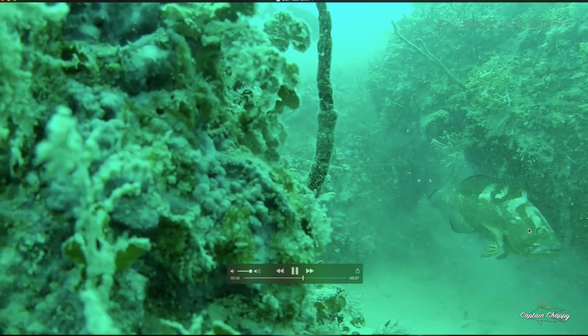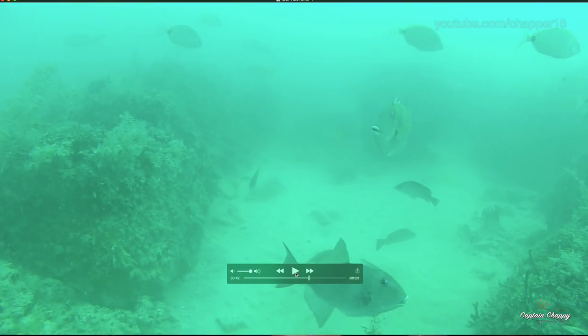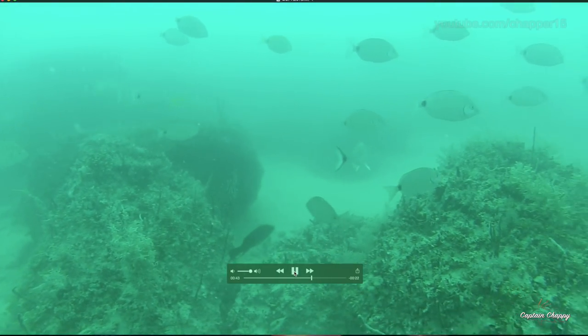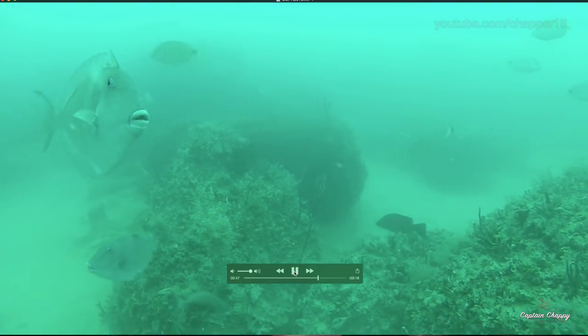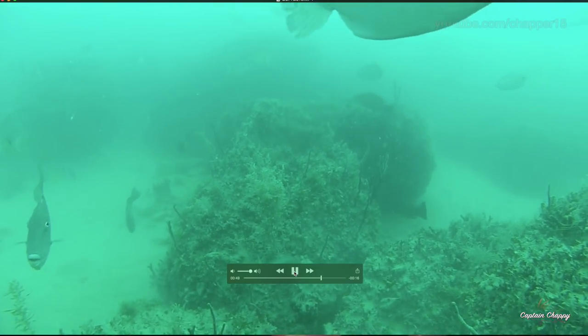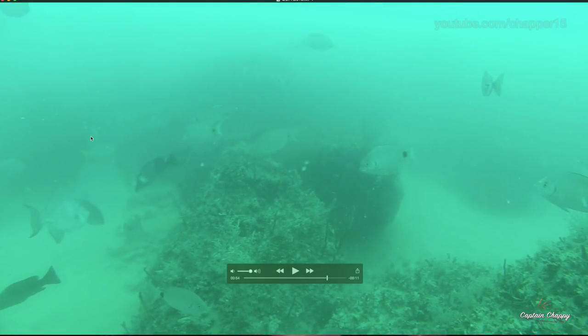There's a mango, red grouper. GoPro kind of gets right in the rocks there, which is cool. So mango, triggerfish, spot tails, another triggerfish. So very friendly reef fish population around the pipeline areas. And GoPro battery is about to die, but the main thing to take away is a yellowtail snapper. You can see the nice bright yellowtail.